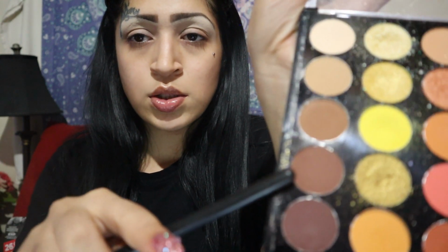I just have a whole lot of brushes. But I think I'm gonna do a cut crease, but first I'm gonna go ahead and warm up the eye with some brown on there. I have like 3 palettes over here, so I'm just trying to pick which colors. I wasn't too sure about which 2 browns, but I guess we'll just go ahead and do, I'm gonna start off with a light brown. This one right here.